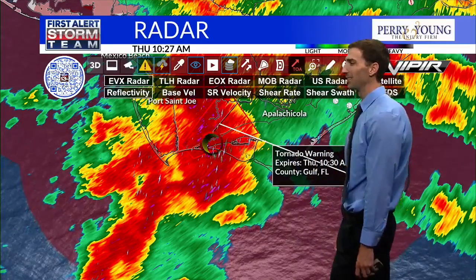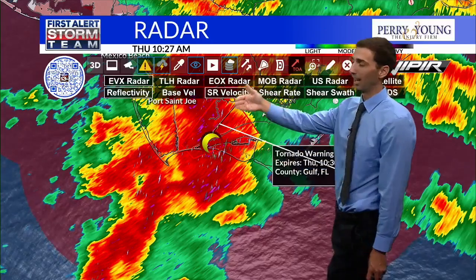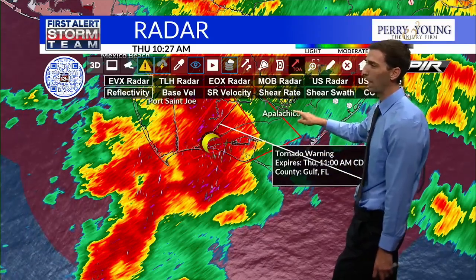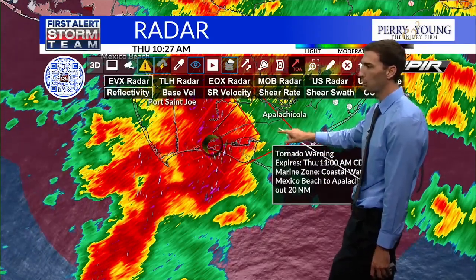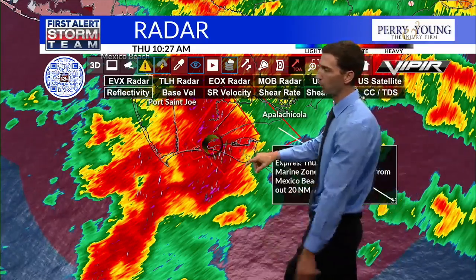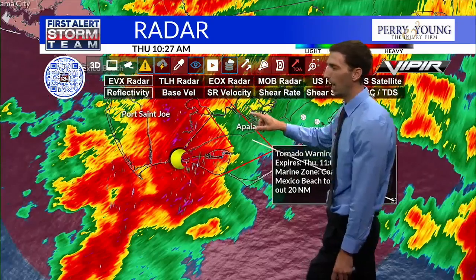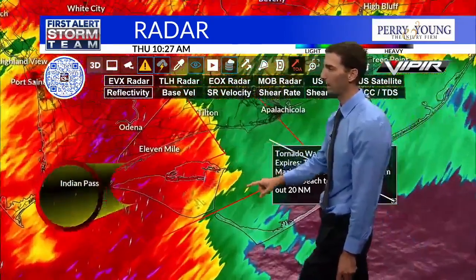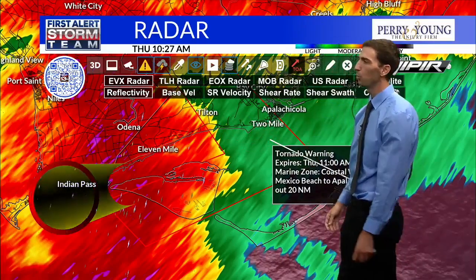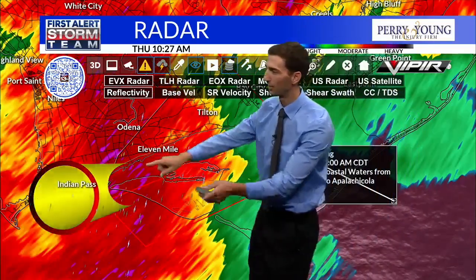And again, this is on the north side of the St. Vincent Island there, which is actually out over the water and unpopulated. This is a nature preserve island, and that's going to be moving south side of Gulf County out toward Apalachicola. They did just put a new tornado warning out until 11 a.m. Central Time. It is for this rotation that does include Apalachicola. So this is for that same rotation here, working across the 11 Mile, the Tilton, and now 2 Mile area is where this is eventually headed toward.